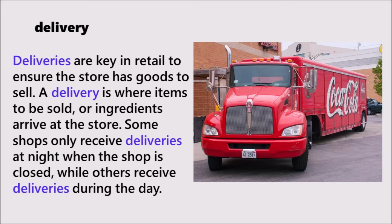Delivery. Deliveries are key in retail to ensure the store has goods to sell. A delivery is where items to be sold or ingredients arrive at the store. Some shops only receive deliveries at night when the shop is closed, while others receive deliveries during the day.